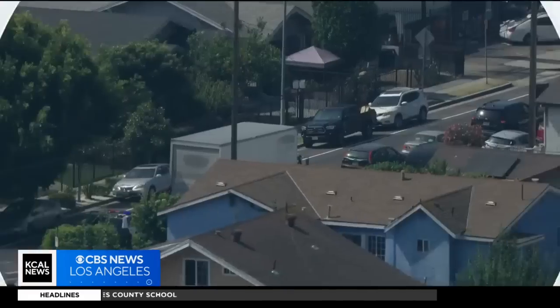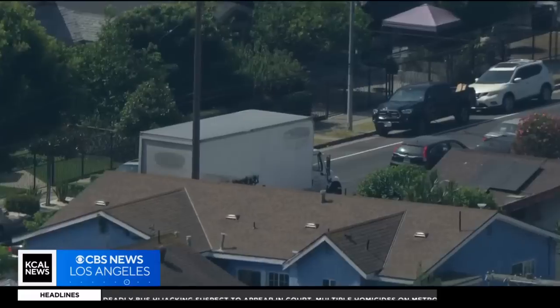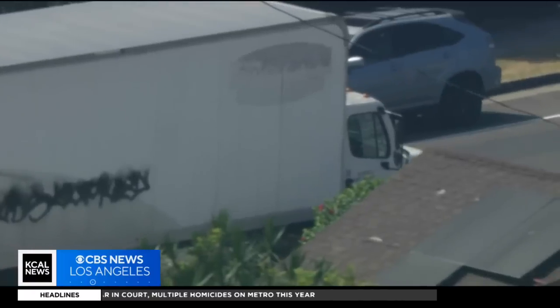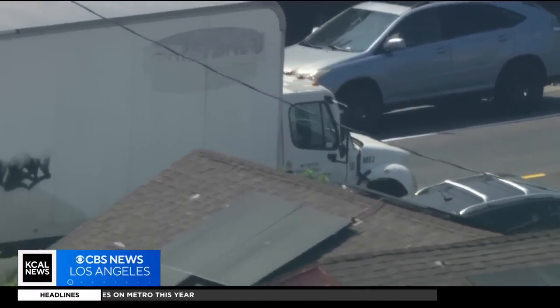And we are following breaking news, a pursuit underway. Police are after this box truck. Mark, what are you hearing about this truck? Yeah, SkyCal just got up overhead. This is LAPD in pursuit of this box truck.